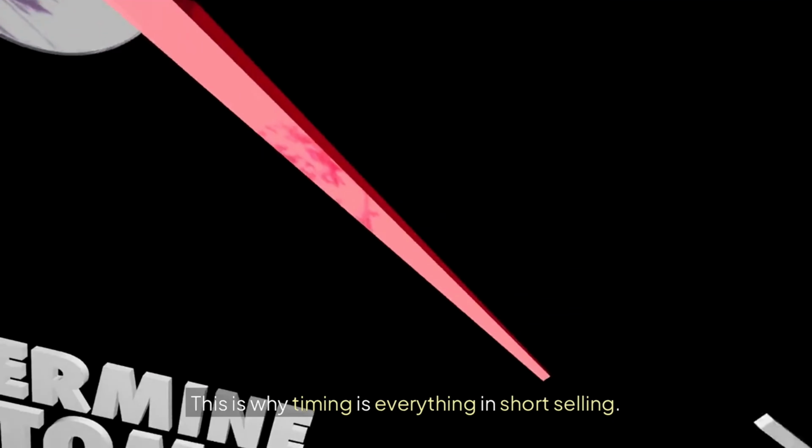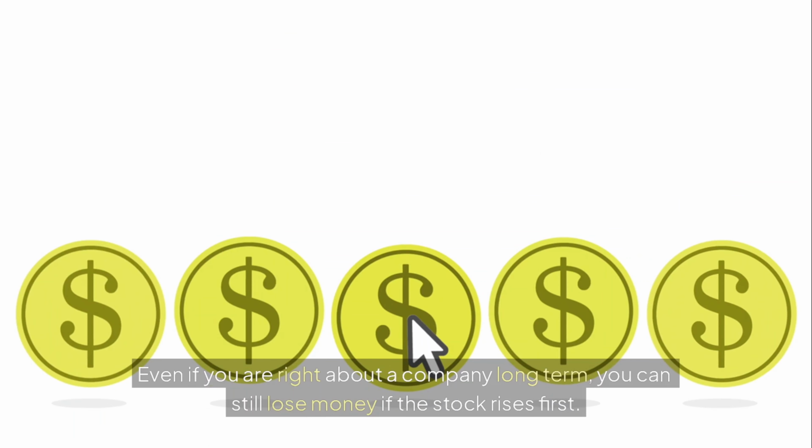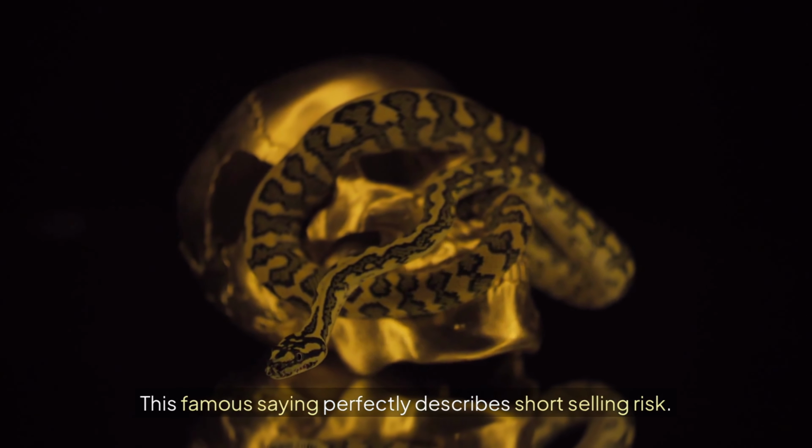This is why timing is everything in short selling. Even if you are right about a company long term, you can still lose money if the stock rises first. Markets can stay irrational longer than you can stay solvent. This famous saying perfectly describes short selling risk.